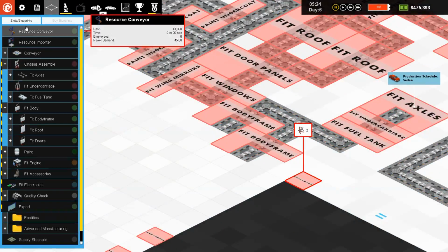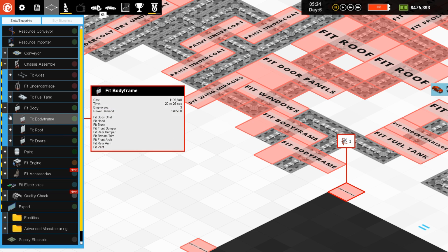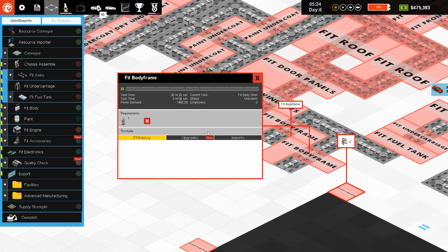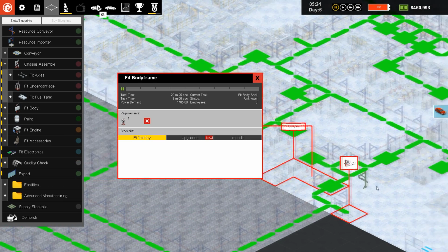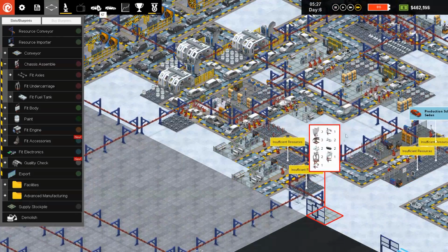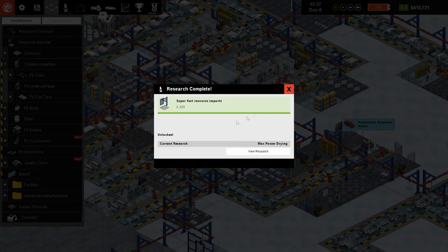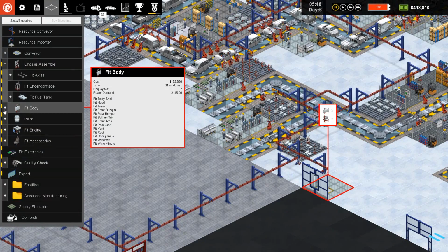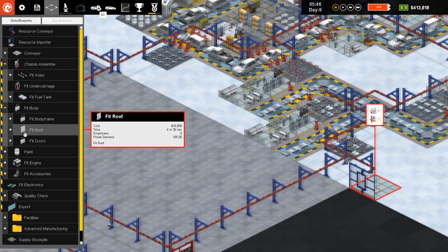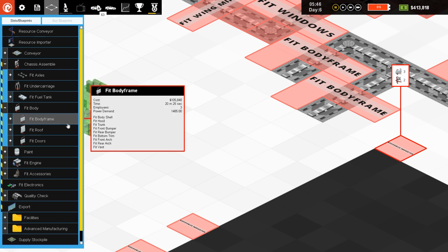Okay. So we've got body frame being fitted to the body frame. Okay, I don't need that. So from body frame, it is body shell. I've got the wrong one on there. Let's get you going straight down. And you're going to be building, yes, sedan's fine. So after body frame, we want a roof. And let's go back to resources again. So fit roof.